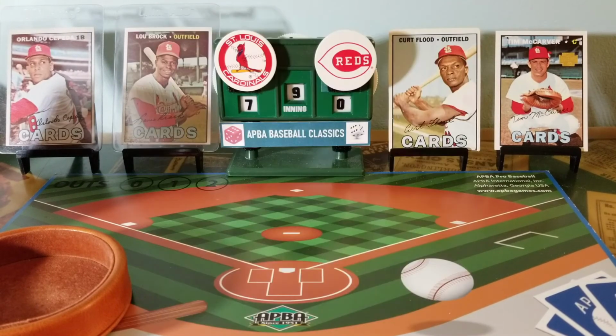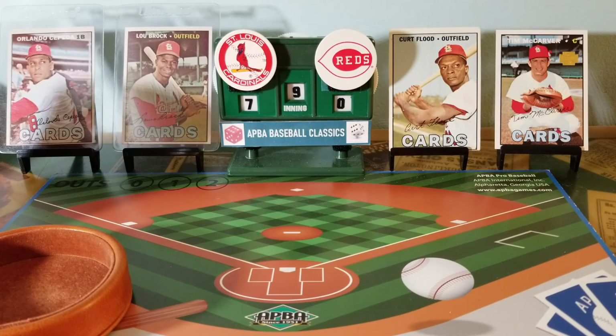And in our game here at Crosley Field, the St. Louis Cardinals beat the Reds 7-0. They scored 7 runs on 13 hits and 1 error. All the hits were singles except for the home run by Julian Javier. The Reds scored 0 runs on 7 hits, and they committed 2 errors. The winning pitcher was Bob Gibson, 7 1/3 pitched, no earned runs, 6 hits, 3 strikeouts, and a walk. Losing pitcher was Jim O'Toole, 5 1/3, 3 earned runs, 8 hits, 6 strikeouts, and 1 walk.